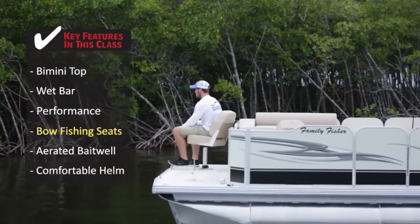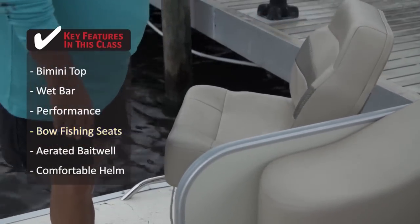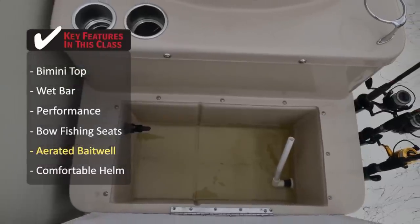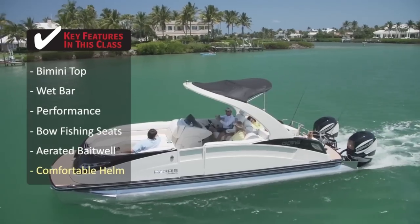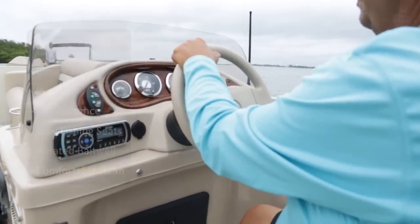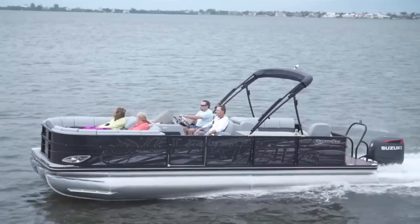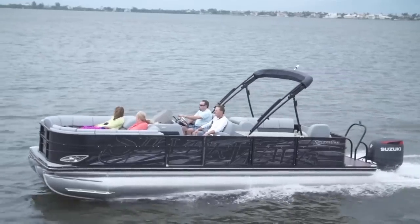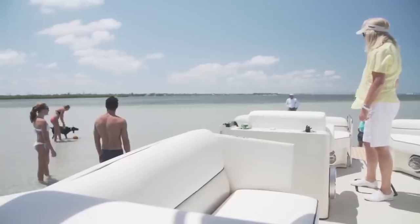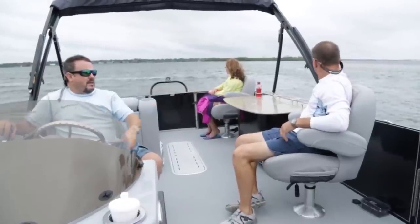If your pontoon boat is going to double as your fishing boat, a pair of bow-mounted pedestal seats are a must. Another feature that will add to the fishability of a pontoon boat is an aerated live well. Comfortable seating at the helm and for all your guests is what draws many people to this category of watercraft. If you're looking for a large, stable platform that will allow you to fish, cruise, and still have exhilarating performance, you may want to look at a pontoon boat in the 20 to 27 foot range that will let you take the maximum amount of people out in comfort and may be the best boat for you.